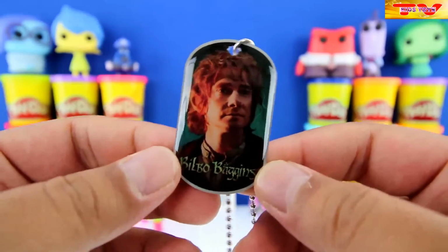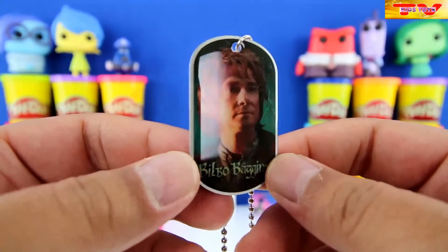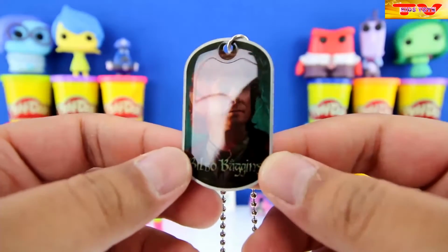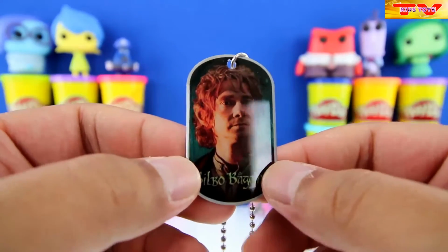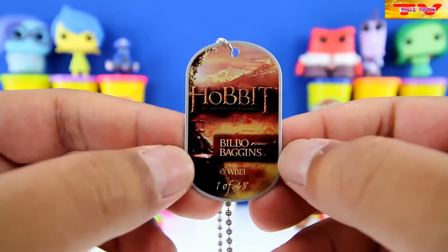Awesome! We got Bilbo Baggins, and he's one of the main characters of the movie. He's the one that gets the ring from Gollum and the one that tricks Smaug. He's super smart and super devious. He's awesome. And on the back is his name, Bilbo Baggins.